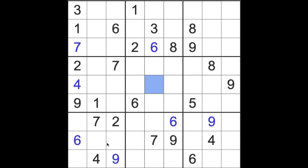Of course, oh, silly me. What I should have been looking at was this, of course, right? Because I know this is 5 and 8, so I know the missing numbers here. One of the missing numbers is 1, so we know that's a 1 there. The other missing number is a 3, so that's got to go there.